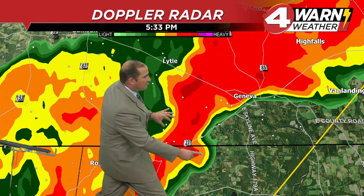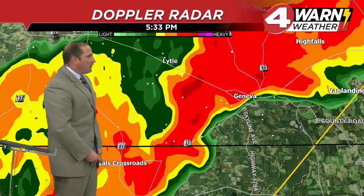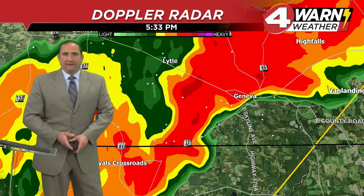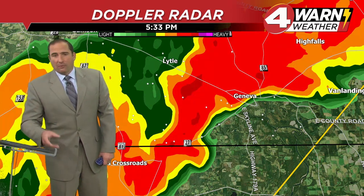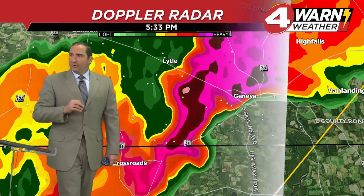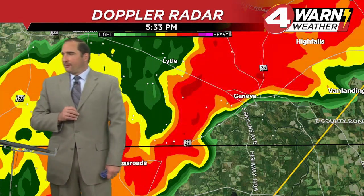And then we've got that pocket of rotation right along 27, pretty much right along the border between Geneva County and Holmes County. So we're watching that. That's not a tornado warned area yet, but there's some potential for that to spin up into a tornado. We're also watching what is happening in Early County. Zach's over on Max 1. Zach, punch back over to Blakely and track that for a minute for me.